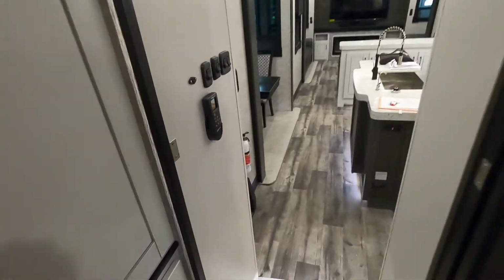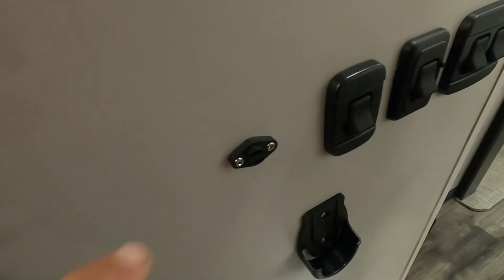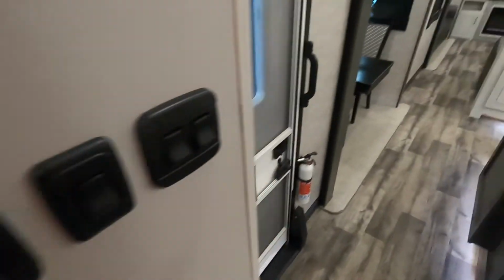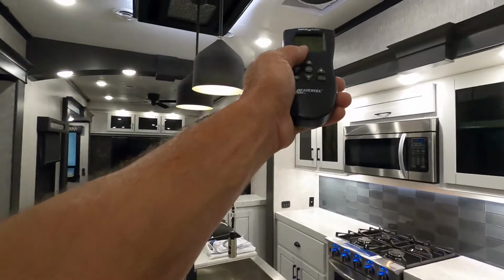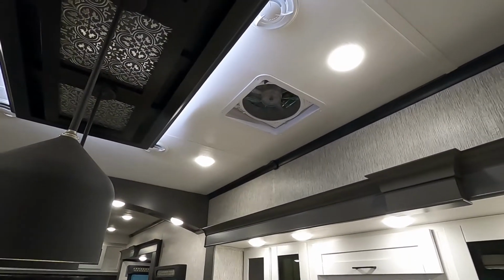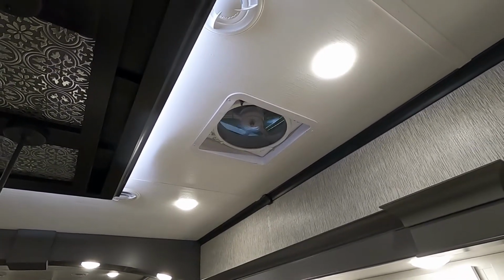And I want to show you your other Max Air vent. These are a temperature reader. You'll see a few of those throughout the unit. It just helps the thermostat to work better. There's our other Max Air vent. Turn that on. You see it comes on and opens.